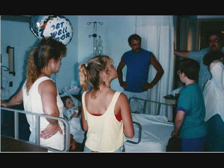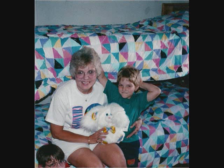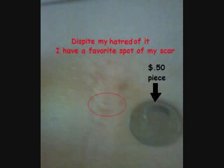So I spent about a week in the hospital, and eventually came home to some new beds, and I actually still have those blankets. And that's how I got my scars and my aversion to catheters.